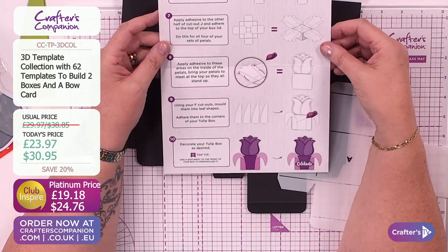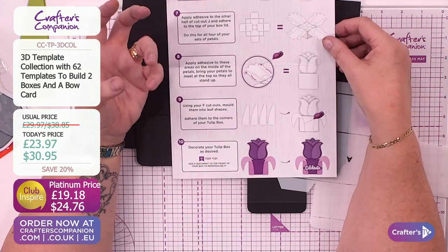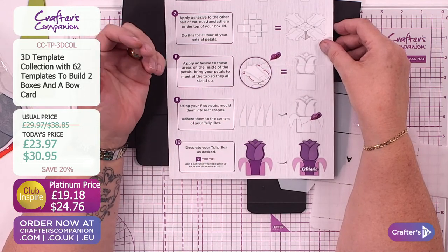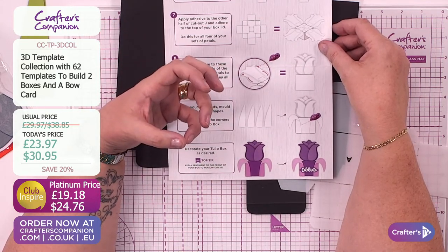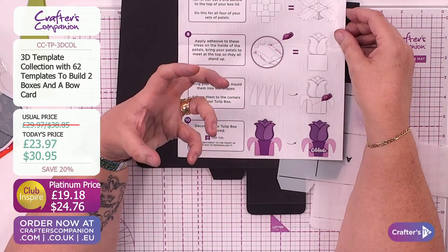Then embellishing it is entirely up to you, what you add to it as far as embellishments are concerned, whether you want to put some nice foam flowers on there, whether you want to die cut some elements, whether you just want to add a sentiment. You don't have to add anything else to it. It will just stand on its own as a 3D finished project.